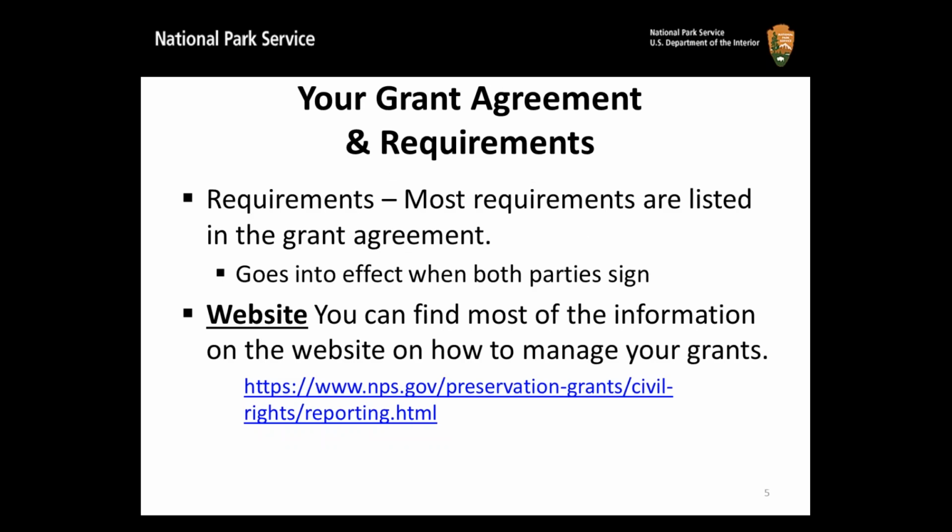Let's get into a little more detail about your grant agreement and the requirements that you'll find within it. There are a lot of requirements for federal grants. Most of those are listed in your grant agreement, so it's a very good idea to read it closely and go over it carefully. That agreement goes into effect when both parties sign it. So you as the grantee will sign it first, and then you will return it to the Park Service, and we will sign. And at that point, it becomes active.